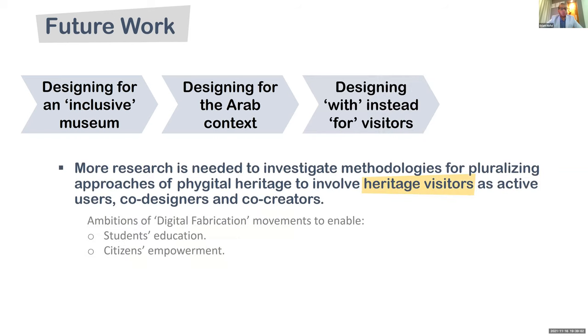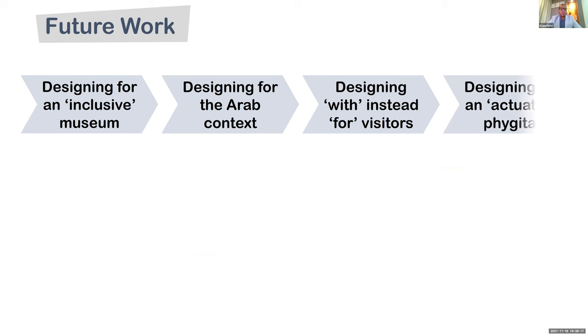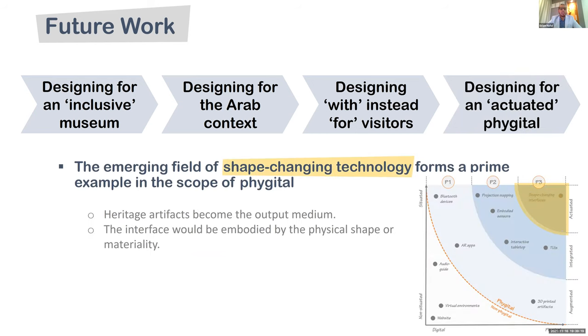Third direction of future work is designing with instead of for visitors. Involving visitors in designing their digital prototypes would correspond to the ambitions of digital fabrication movements by enabling citizens' empowerment. And the last direction is designing for an activated digital. And we believe that the emerging field of shape-changing technology forms a prime example in the scope of digital, which is capable of physically adapting the shape of objects based on users' input.